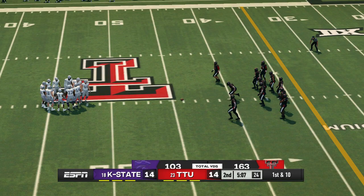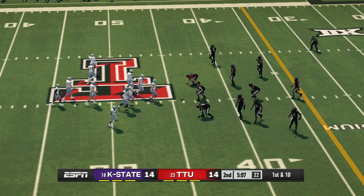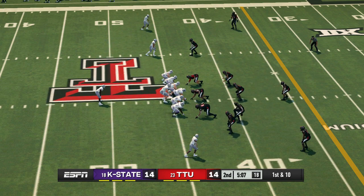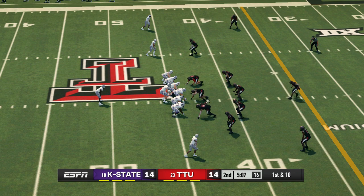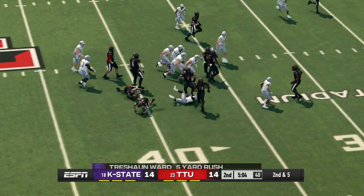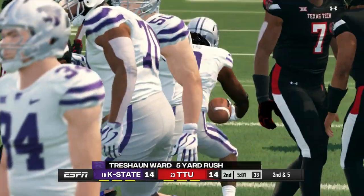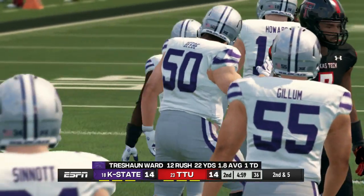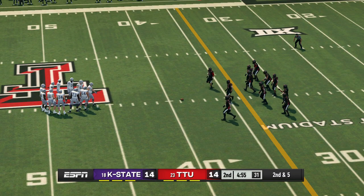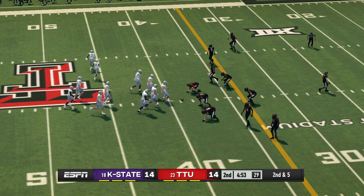You always want to go in the locker room with momentum, so as we get closer to halftime, I think we'll see more and more attempts to create big plays. And he's tackled after positive yardage. Ward picks up five with the carry. That brings him second and five. Second and five. Ball on the 39-yard line.